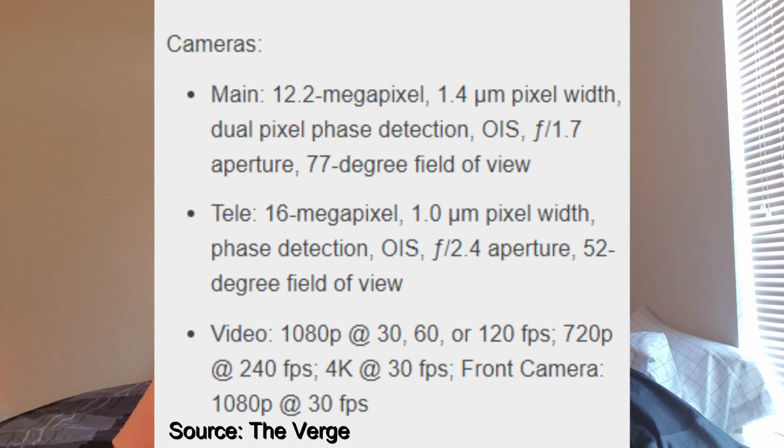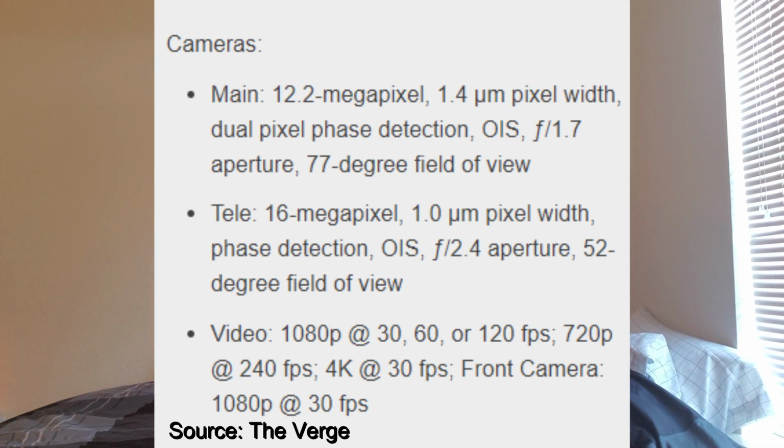So we have the 12.2 megapixel and then a secondary telephoto. They're actually including a secondary telephoto this year, and I'm not too sure if I prefer that over a wide angle, but that's just what they're going for. They still don't offer 4K 60 FPS recording, which is kind of disappointing.